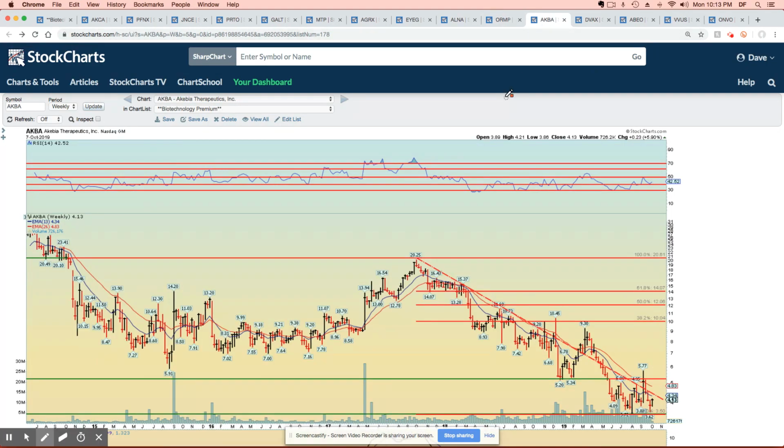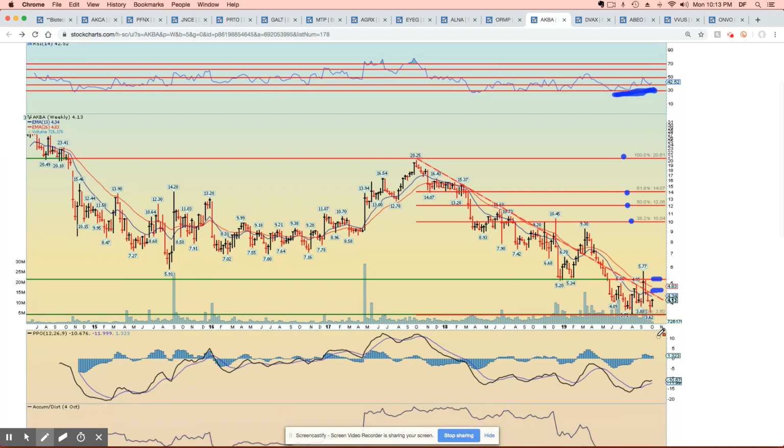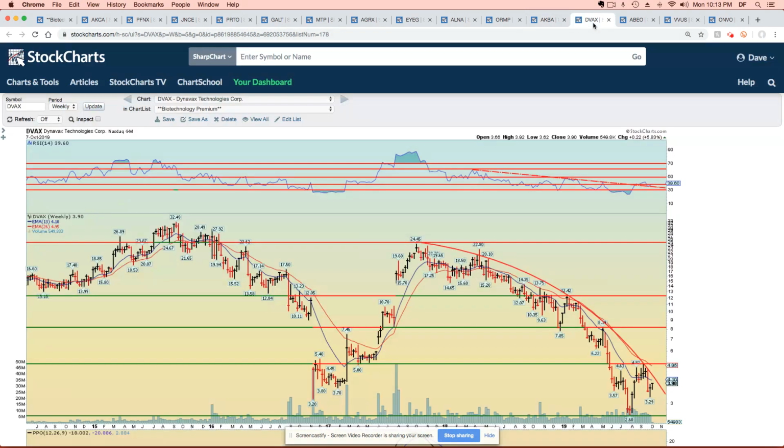Here's another, Akebia Therapeutics, down, very well-defined downtrend with very strong positive divergence here, higher highs, higher lows, back testing that 38 level. If it can break above the moving average, around 430 to 480, right around here, then this can make a run towards 5. And then once it breaks out 5, that's where it gets really interesting. And I think it can run towards a number of these targets. But first things first, it needs to break the downtrend. And it's close to doing so, but not quite there yet.